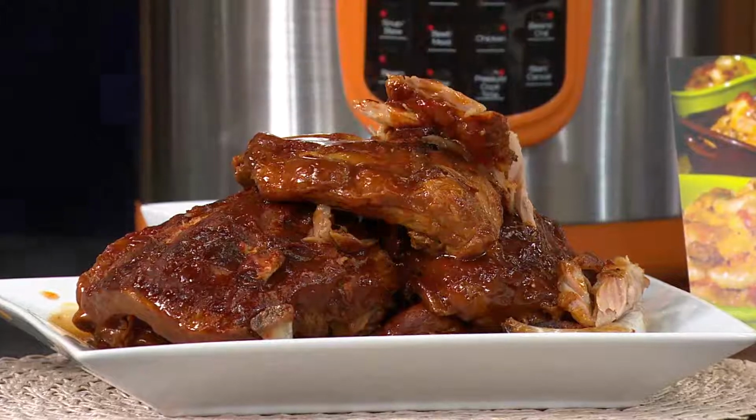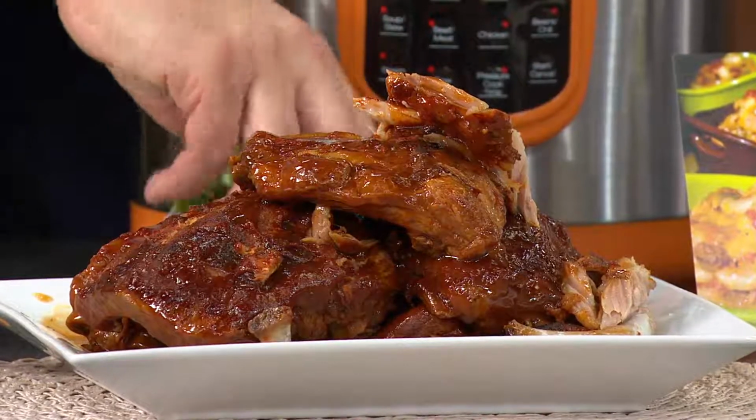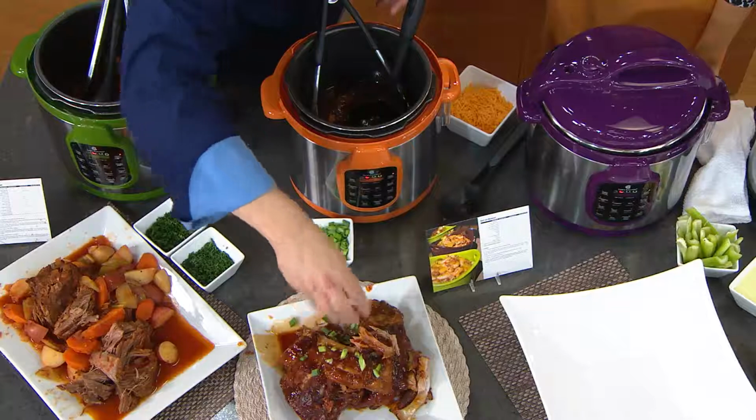I think it takes me about 12 minutes to find my favorite box of cereal out of the pantry and get the milk and put it together for that cold breakfast. And you just did ribs for a crowd out of the pressure cooker.